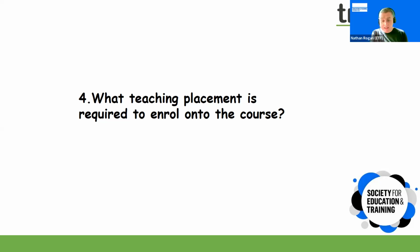Yeah, you don't need to be working in any of those environments to do the course. You could be working anywhere in order to enroll onto the course. The idea is that following the course, you'll go on to work in a further education and skills environment. It might be helpful if you approach the provider with a placement already secured. But generally, your IT provider will work with learners themselves to find those suitable placements upon enrollment, or within the first few weeks of enrollment.